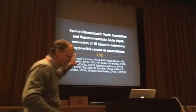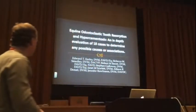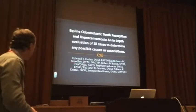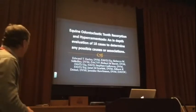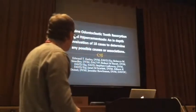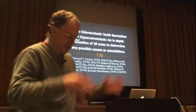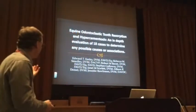All right, so this is a project that we're trying to publish right now. There's a big group of us that have been working on this. The pathology paper is being finalized this week, and we're supposed to be finalizing the first of 2 papers as we get into February. The results are done, but this is the disease, equine odontoclastic tooth resorption and hypercementosis. In short, tooth resorption. And tooth resorption is seen in a lot of animals.